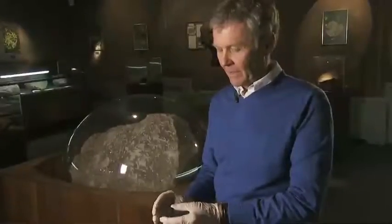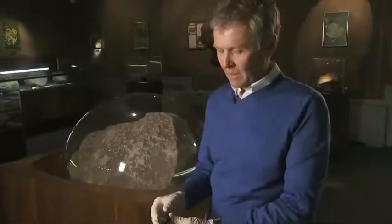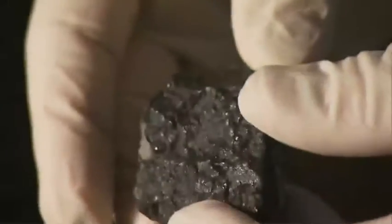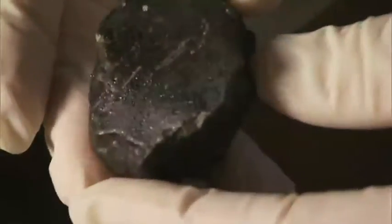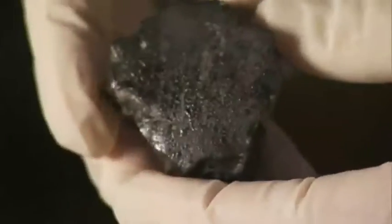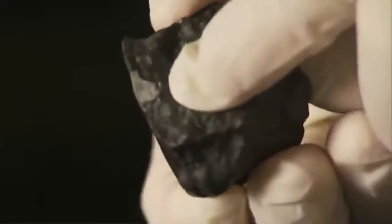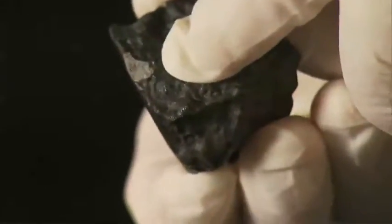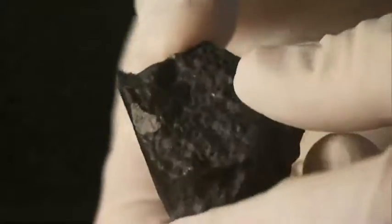This is a fully fusion-crusted 68-gram piece of the Martian meteorite. And this is, of course, a fabulous specimen for display. But also, this is scientifically extremely valuable because it's completely encased in the fusion crust glass that formed as the meteorite fell through the Earth's atmosphere and was frictionally heated.